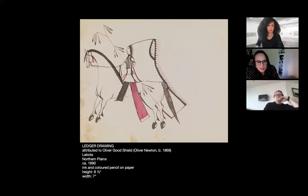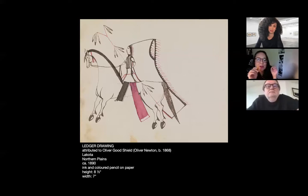The paper is 8.5 by 7, so that's not that large. And what I've seen is that the ledger books come in different sizes. So this was 8.5 by 7, but just thinking about the warrior's hand drawing these lovely tips and the detail of the eagle feather. Of course, he's wearing a chest plate and a necklace as well. And then just the lovely little lines around his face at the top there. And then carrying an eagle staff. And again, full trot, they're up going somewhere.